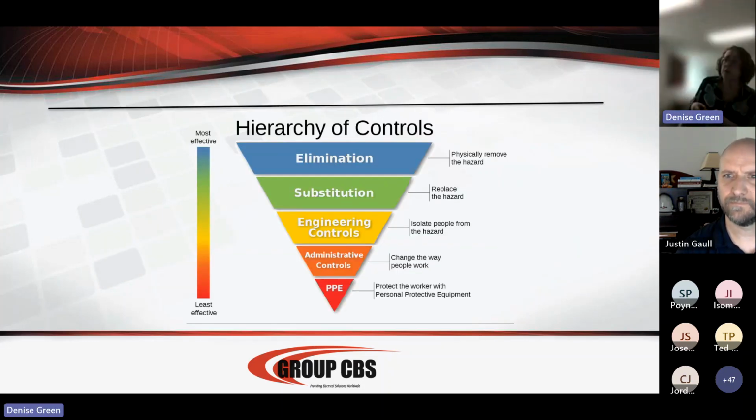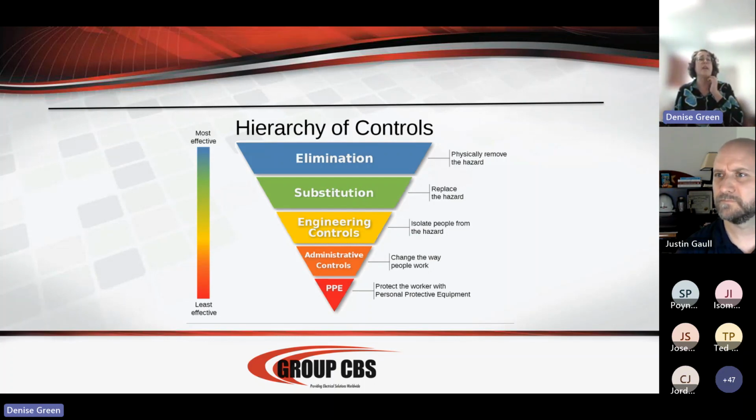So I'm sure you've all seen this before. This is called the hierarchy of controls. You can apply it to just about any hazard or any activity that you're doing. I even saw this used during the pandemic for PPE. It's important to know that elimination in the electrical world is ideal. We need to shut off the equipment in the safest way possible so that we can do work that is in an electrically safe work condition and the hazard is reduced.